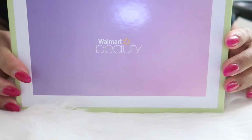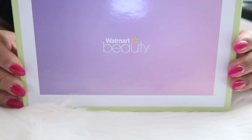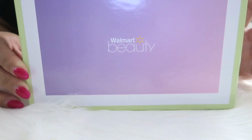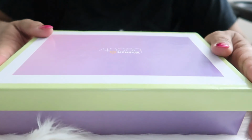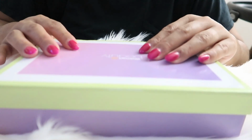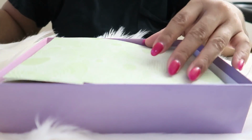Beauty box. This is free. You just pay shipping and handling, and it comes out maybe twice a year, sometimes four times a year during the seasons: spring, summer, fall, winter. This one is my spring beauty box. Like I said, it's free, and you just pay shipping and handling, which is only $5. They just give you samples.